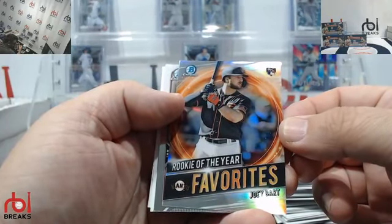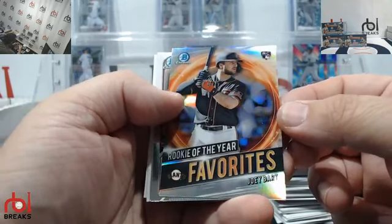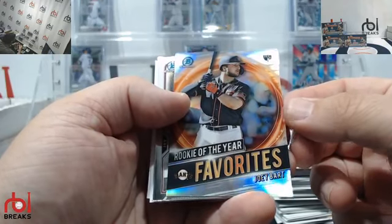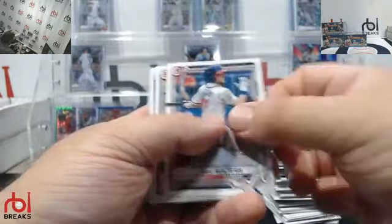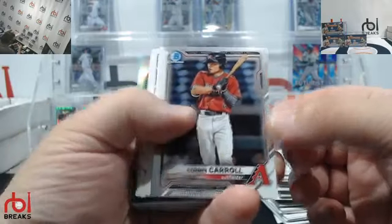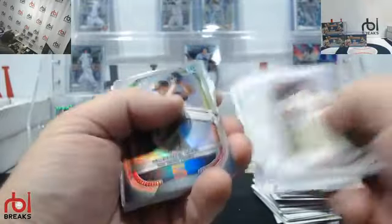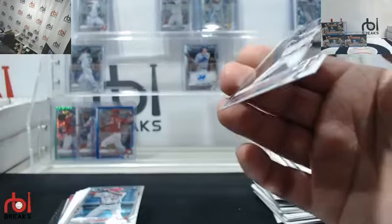If I pull any more paper, because I don't want to take them back out of the top loaders, I'll put them in a card saver for you too. Because if you're going to grade paper, there's no reason to pull them out of the top loader and risk more hands on them. Joey Bart, Rookie of the Year favorites insert. Perdomo and Scott chromes for the Diamondbacks and the Phillies. Carroll and Jarvis, the Diamondbacks duo in chromes there. Mackenzie Gore, top 100 insert, and Acosta. Another one that is on our list that goes grade ready.